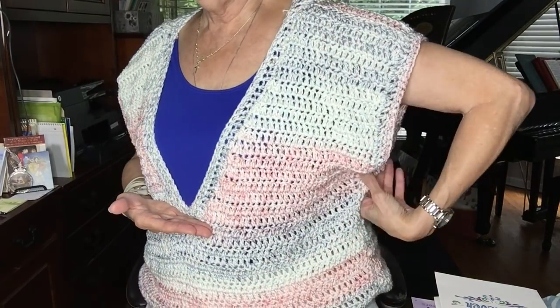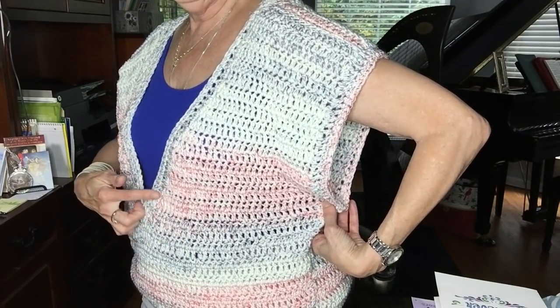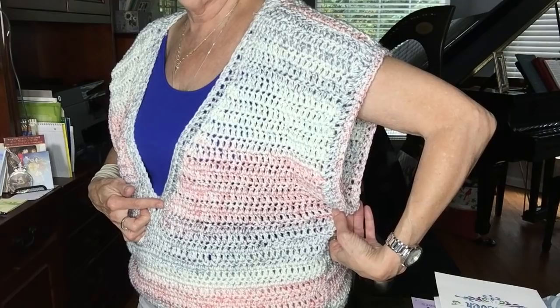And then the armholes are really up to you how long you want to make them. I made it actually line up with the V here. So the armhole at the bottom is lined up with the V here. You can do it any way you want. You can make the armholes a regular size if you want to. Make it a regular vest. But I just thought that I wanted to design something a little bit different.